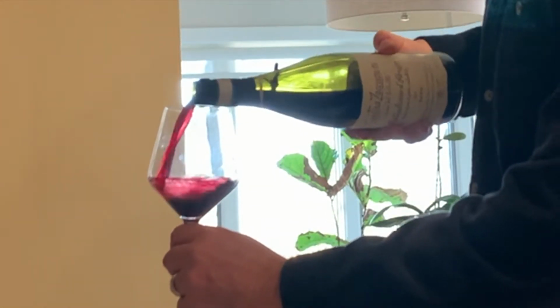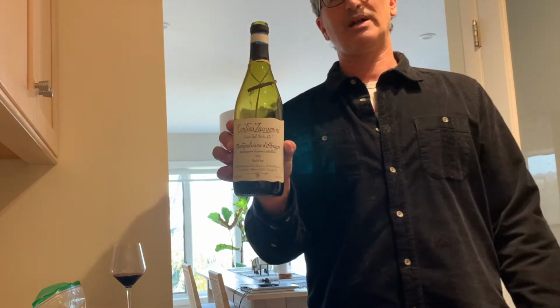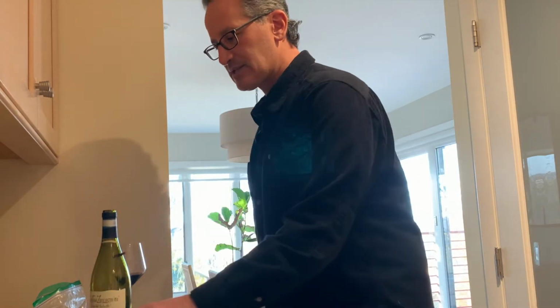So this is the 2018 Cantina Zaccagnini Montepulciano di Abruzzo. Again, it's a DOC, so Denominazione di Origine Controllata, right? So it meets the requirements for the broader definition of Montepulciano di Abruzzo. And I've had this wine a number of times. I find myself coming back to it. It tends to be a perfect sort of Tuesday night wine with steak or pasta or pizza, or really almost anything that's just not fish.